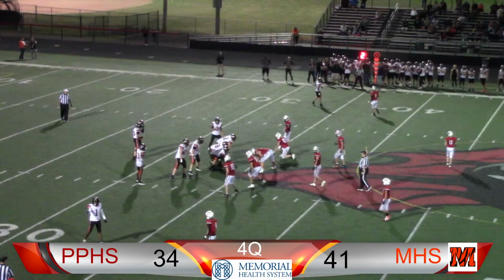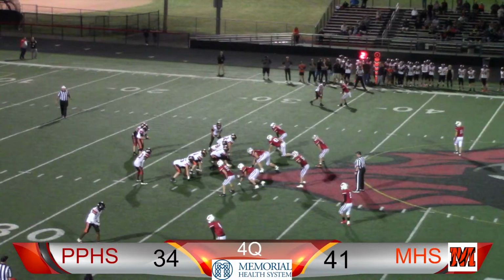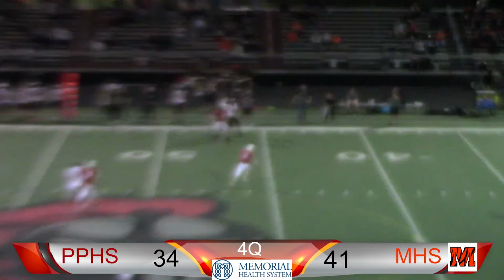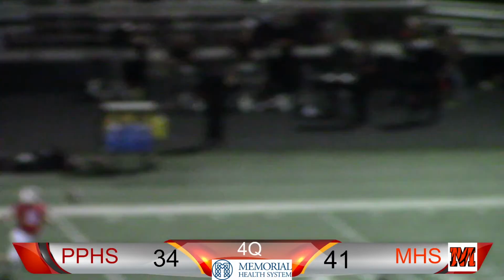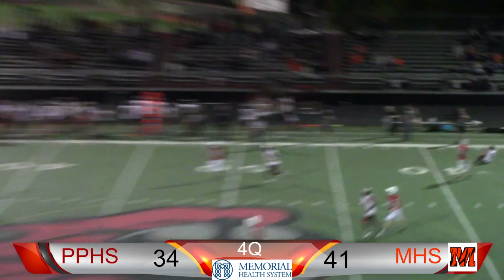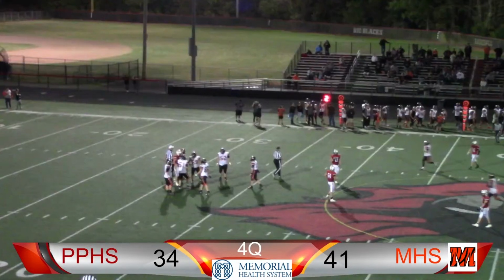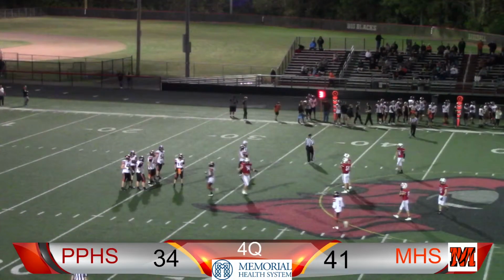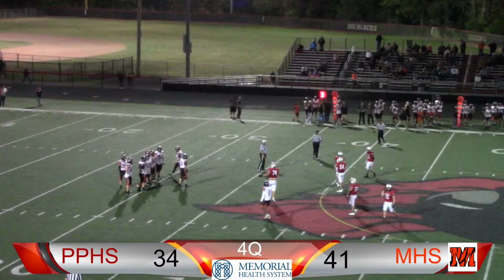Play clocks are not working, so you have to use the back official if you want to run the clock down. And the Tigers are going to look to throw out of the shotgun. They're going to heave it deep down the left side. Jump ball is going to be tipped out and incomplete. Tigers get by with one there. Great coverage on that far side. Durham goes up and almost has it turned into a defender. Third down and 10.